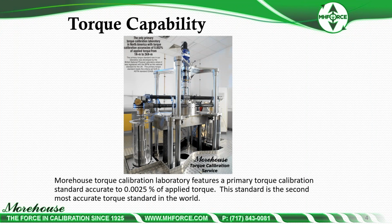Morehouse Torque Calibration Laboratory features a primary torque calibration standard accurate to 0.0025% of applied torque. This standard was commissioned by NPL, which is an NMI in the United Kingdom. The standard is the second most accurate torque standard in the world.